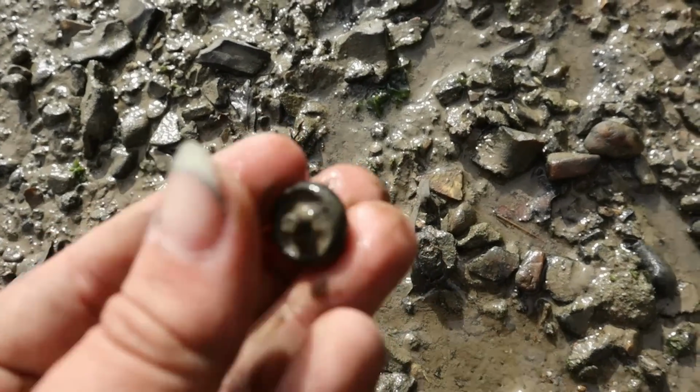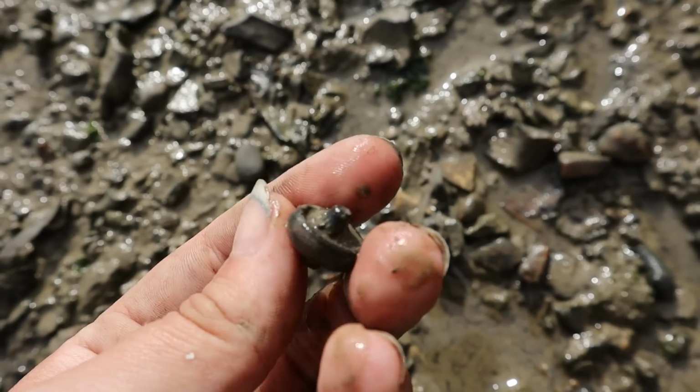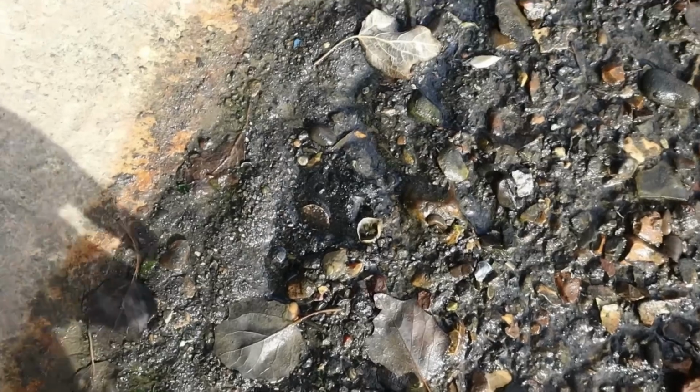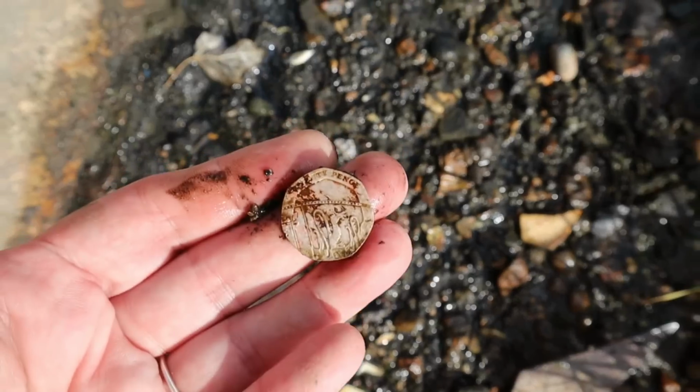Is it a wheel? It's lead. Could be a wheel. I think that is a coin. Well, I think it's probably modern. Yes. It's 20p.